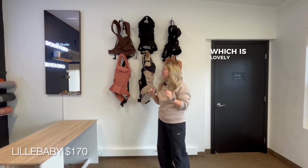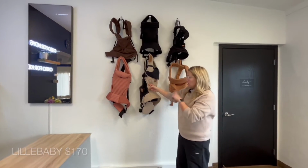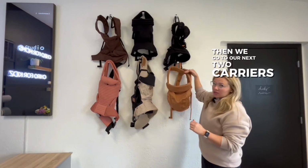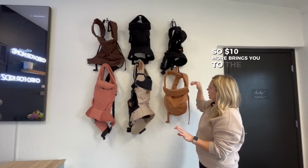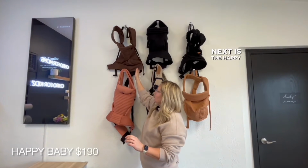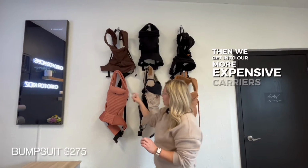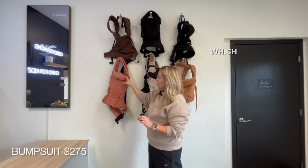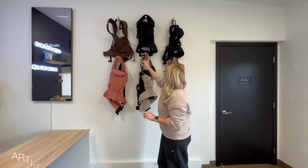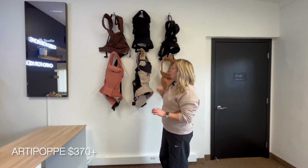Here we start with the cheapest at $170, the Lily Baby. Great price point. Then we go to our next two carriers at $180, so $10 more brings you to the Wild Bird and the Tula. Next is the Happy, $190. Then we get into our more expensive carriers, the Bump Suit, which is closer to like 100 more than this. It's right in that 285 range. And then we get to the Artipop, which is $370. That's our most expensive carrier in the bunch.